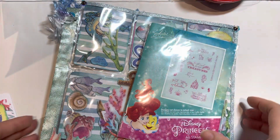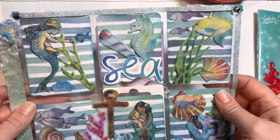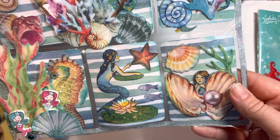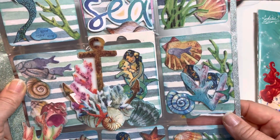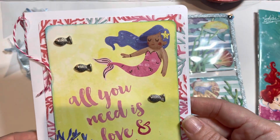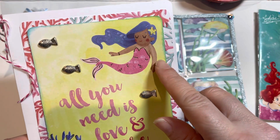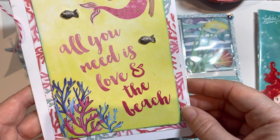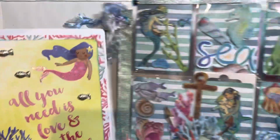What can you say? Before I start my haul, which is going to be a haul of the craft show, so I went to the craft show. I thought really quickly, I'm not going to go through this in any depth, but I wanted to show you the lovely pocket letter from Pip, so beautiful. Lots of mermaids on. I do love a mermaid, obviously, anything coastal, and I am happy. How beautiful. And this card, and I love how it is a darker skinned mermaid. Lovely. All you need is love and the beach.